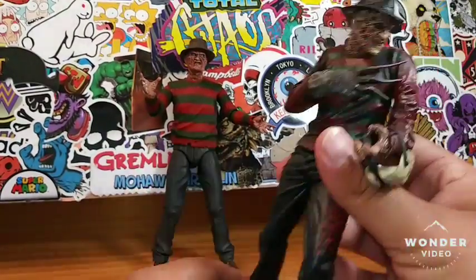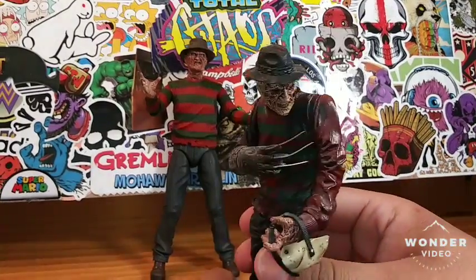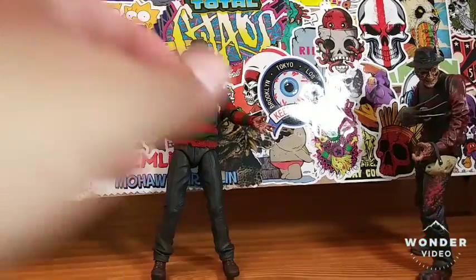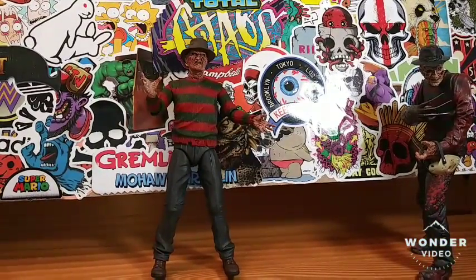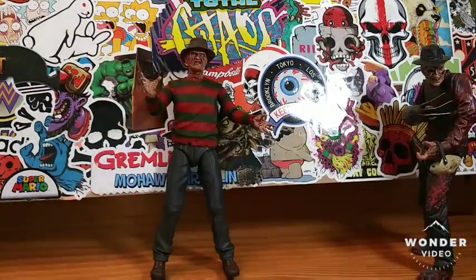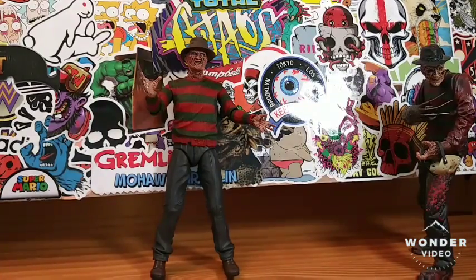And this Movie Maniacs version, too, has a hard time standing up. You gotta stand him at a weird angle. Okay, so let's break out the Hounds of Hell, and then we'll do some head swappage, and then we'll do a comparison, and then we'll do articulation.